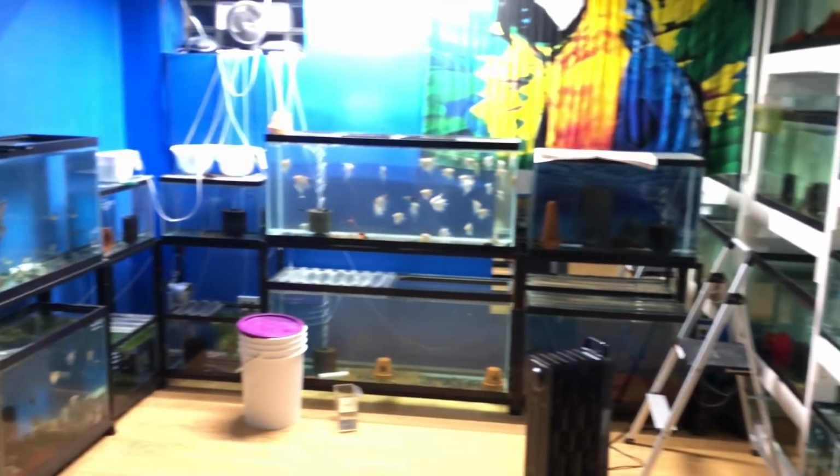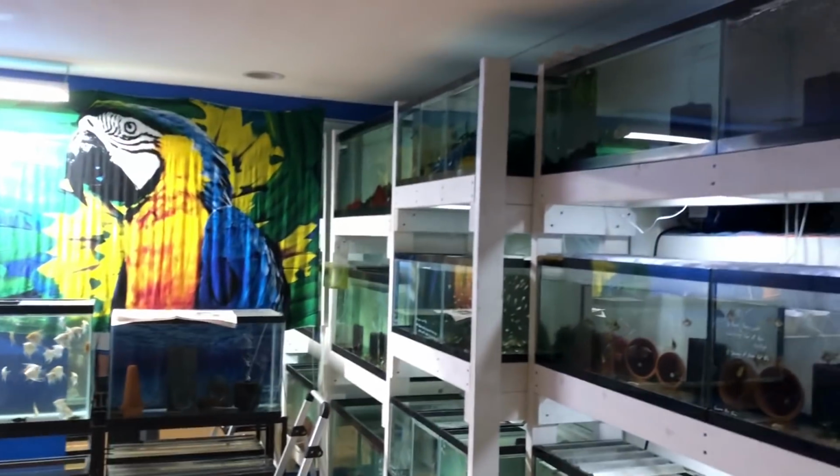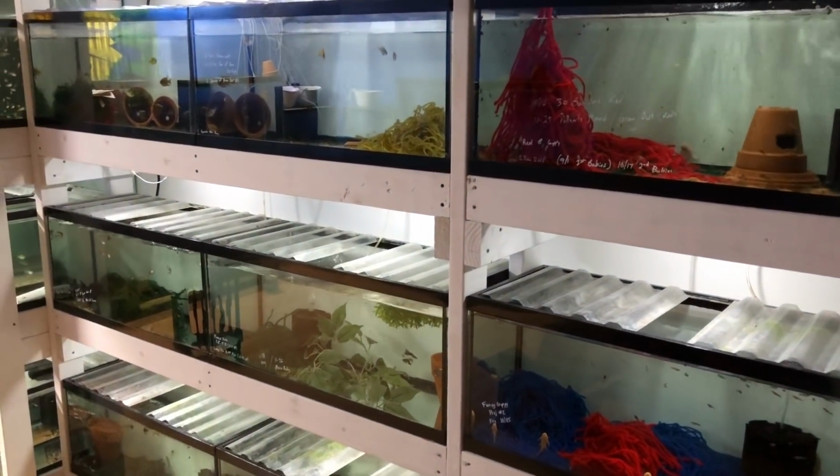But a little quick glance at the fish room. And it's late, so I'm kind of grinding through making this video. I want to show you guys as much content as I can. But let's go ahead and get the flashlight out and see what's already feeding. So they're already starting to feed in there. I'm going to show you guys that.